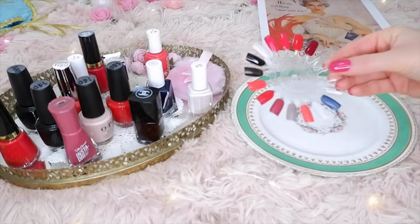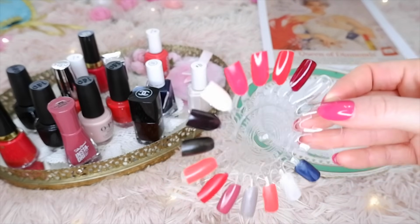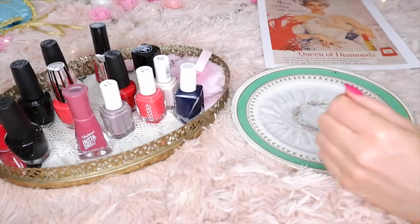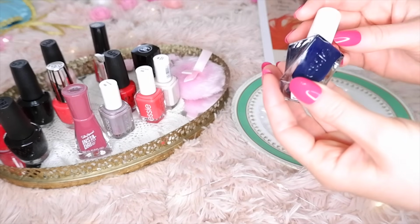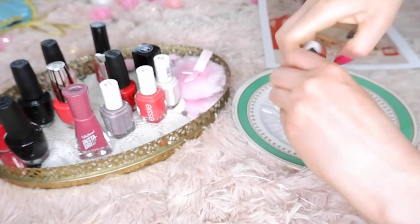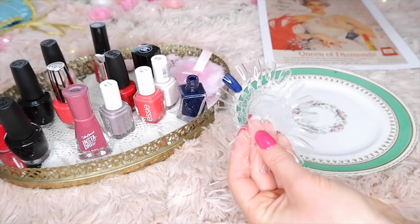So I'm going to go in and swatch some of these so you can see what they look like and kind of get an idea of how they dry after a few coats. Alright, so I'm going to go in and test all the colors. So the first is the Caviar Bar number 400 by Essie, and this is a dark blue shade. It's kind of a dark blue shade.